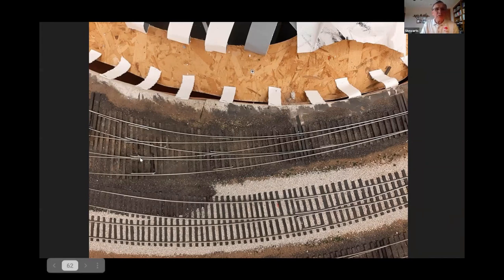So I made this a movable frog, so it throws in conjunction with the points back here. So there's a Tortoise under the frog as well as the points, and they both throw. This frog will come this direction for travel on this track, goes that direction for travel up the middle track. Again, it's space saving, and you do what you have to do to make it work and fit, and it works very well. It's the yard throat.